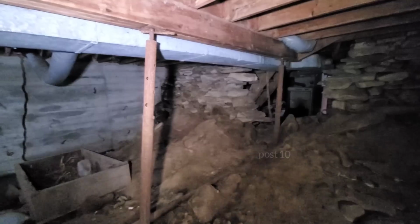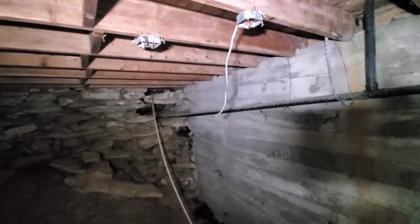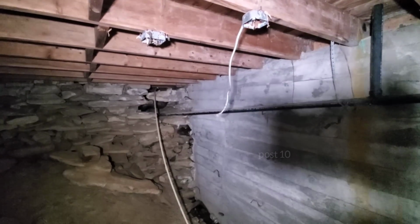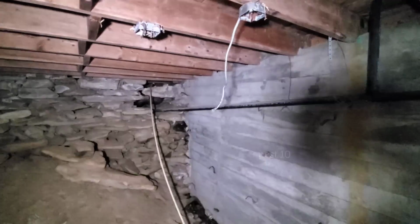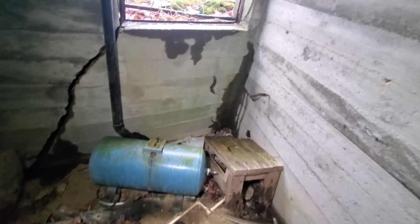I can definitely see that lolly column there is crooked. But the wood in here looks good. It would have to be treated by spraying all that mold. This place would need a new foundation, gutted down to the studs, new electrical, new paint, new roof, new windows. It's not worth it. You could build a new house for the price. This is just a knockdown.